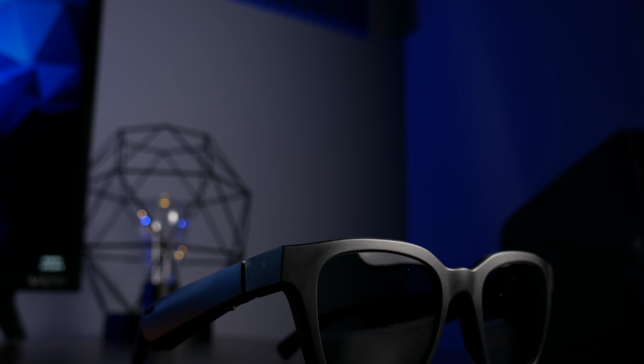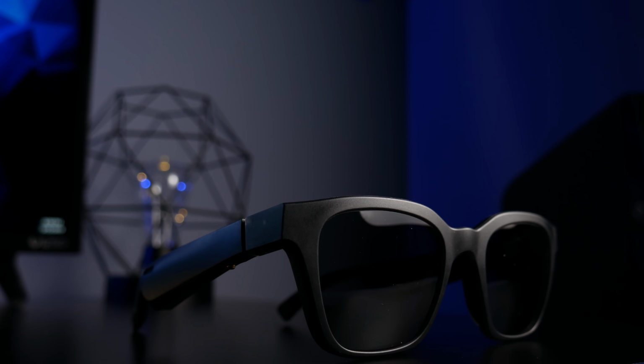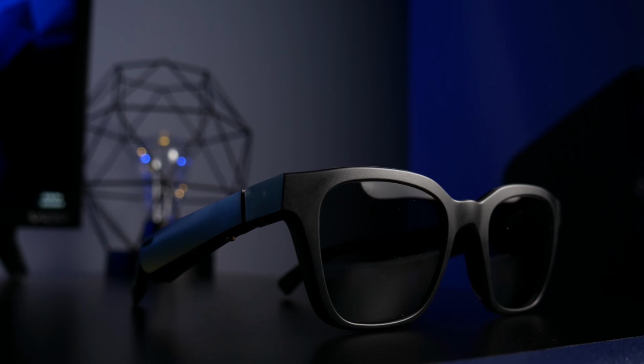Now with the directional speakers, you're just getting really crystal clear highs, and the mids come through very well. Vocals sound great. So if you're watching a movie, you're listening to podcasts, or anything that's more dialogue driven, it sounds fantastic. But if you're listening to more mainstream pop music, it still sounds fun. It sounds really good, but you're going to lack that bass impact that you're probably used to with earbuds or headphones. So you kind of have to understand what these are and who they're aimed for.